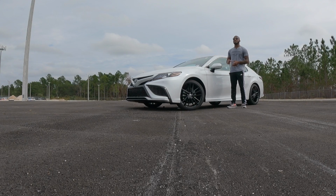But let's talk about pricing here for the Camry XSE. Starting price is at $36,580. This one stickers for $42,784. But let's talk about the front styling here of the Toyota Camry.